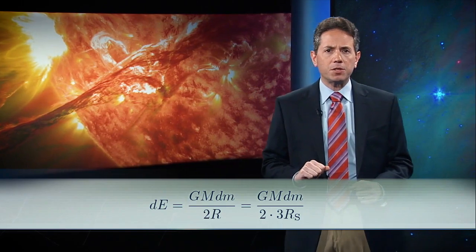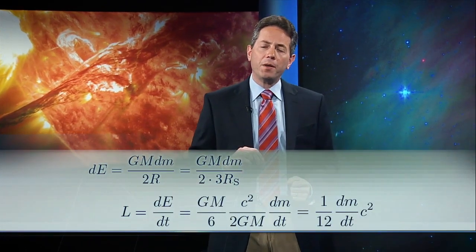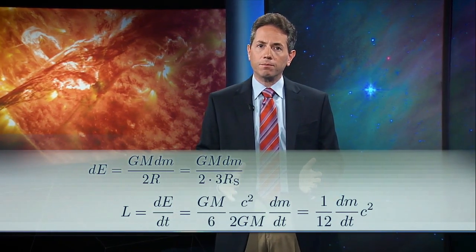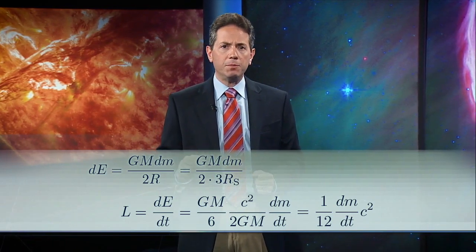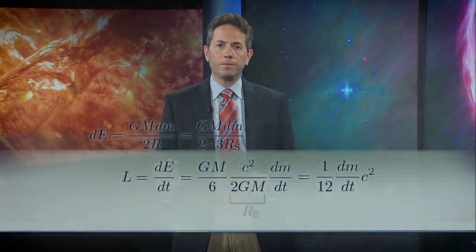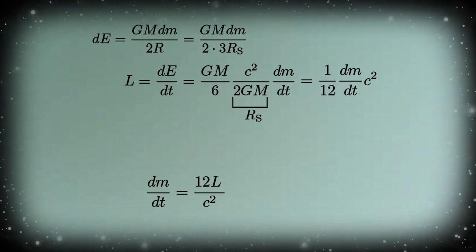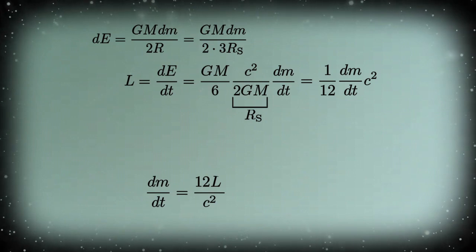To calculate the resulting luminosity, energy per unit time, we divide by the time interval, dt, over which the mass is falling, and then simplify. The answer is 1/12 dm/dt times c squared. Then let's solve for dm/dt. That's the rate at which the black hole must be fed in order to produce a given luminosity.